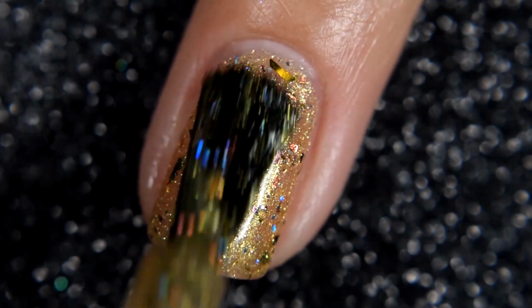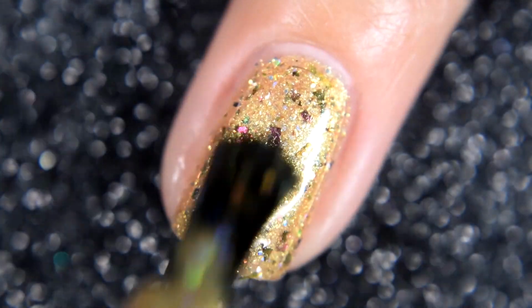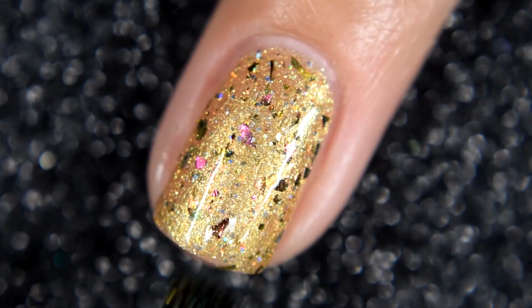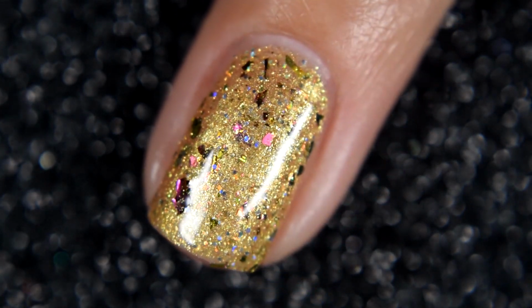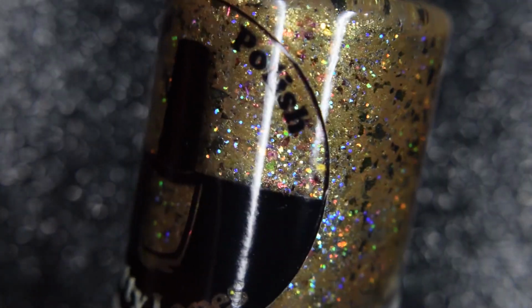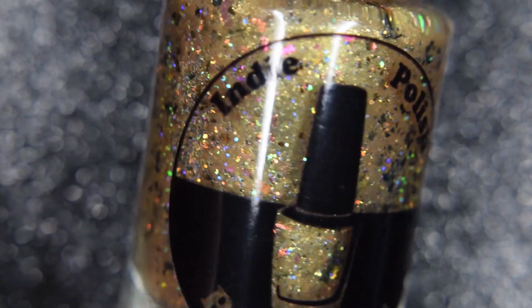Formula on this one is also good. I didn't have any issues with applying or issues with running or pooling on this one, or staining for that matter. This did take me 3 coats to build up to opacity. You are going to need all 3 of those coats to achieve the full opacity on this.